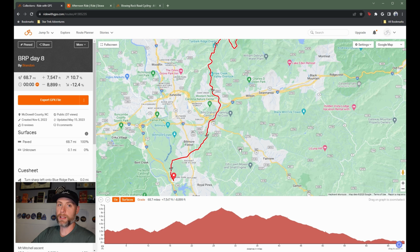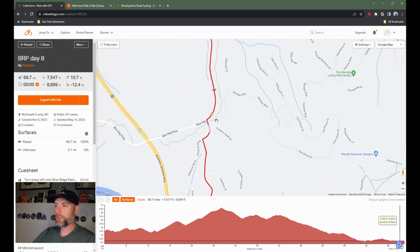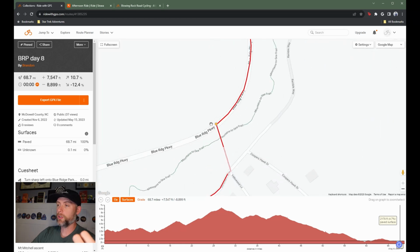And then, man, you're gonna have so much fun. There's like a huge monster descent going down into Asheville. I would go back and ride this again just for the descent. It's crazy. And then there is a section you need to know about. Pay close attention to here because it's not like your typical route. It requires a little bit of bushwhacking.